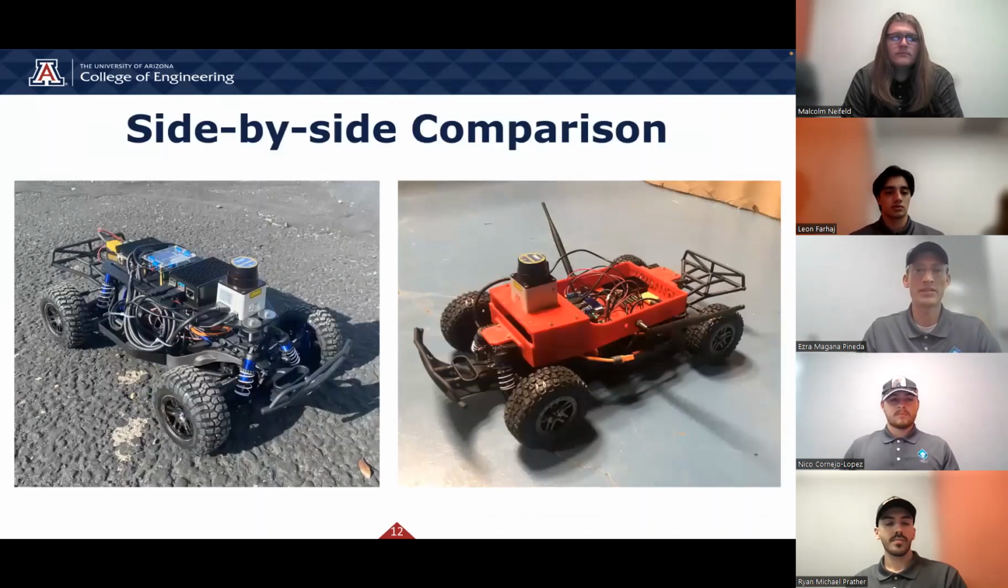And as you can see here, we have a side-by-side comparison. On the left is our first car with that Delrin cut sheet. On the right is our second car with the 3D printed RACE module.